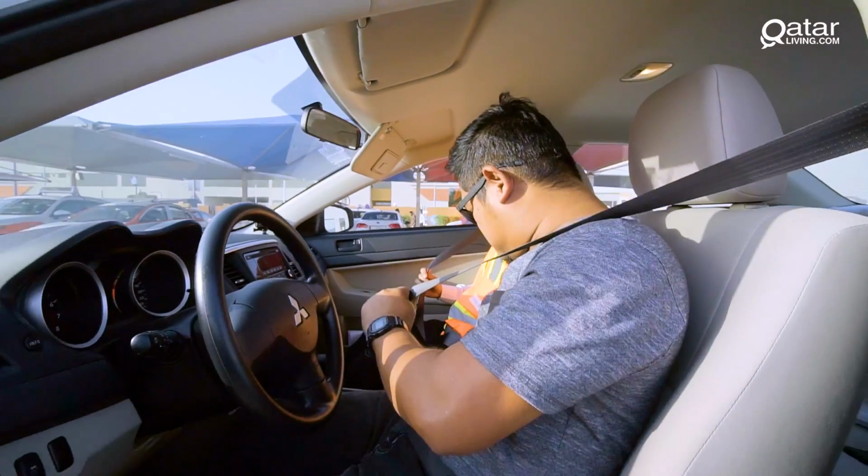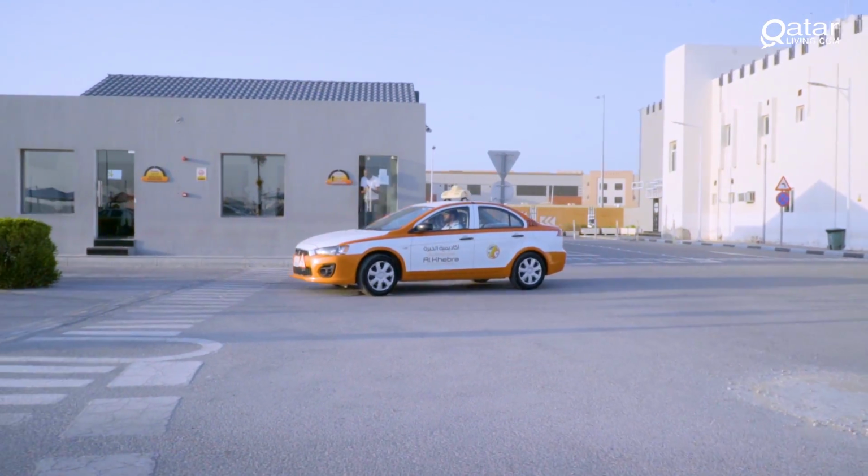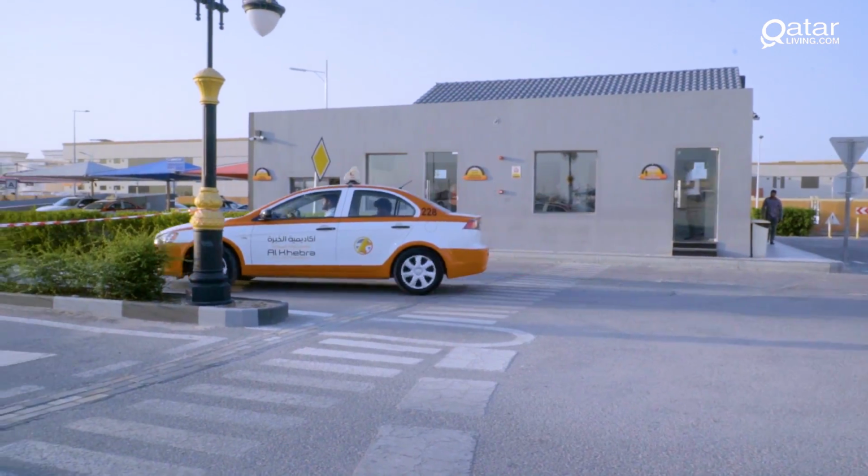Al Khebra, recognized as a driving academy in the State of Qatar, provides ideal training for all types of driving licenses while promoting road safety.